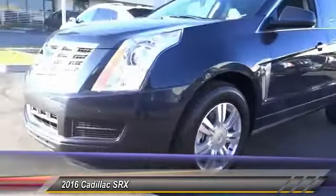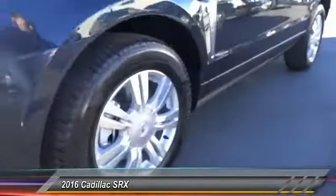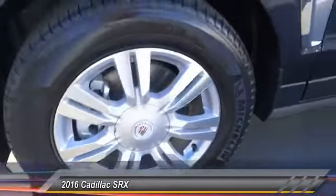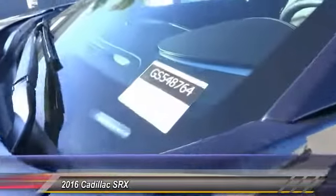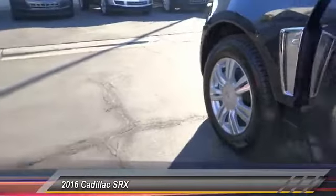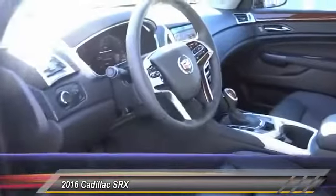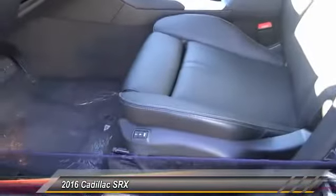This vehicle has less than 100 miles. Here are some of this vehicle's great options. Keyless entry, backup camera, Bose sound system, steering wheel audio controls, traction control, Bluetooth wireless data link for hands-free phone, air conditioning front, cruise control, automatic stability control, auto-dimming rearview mirror, PPO.